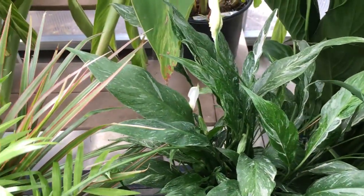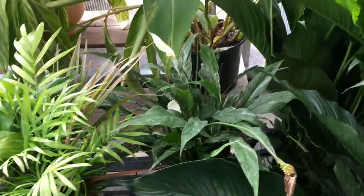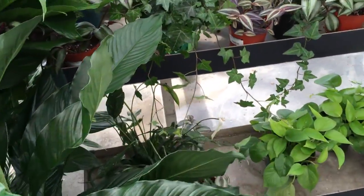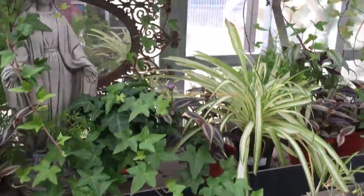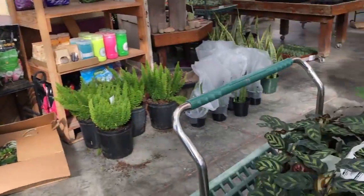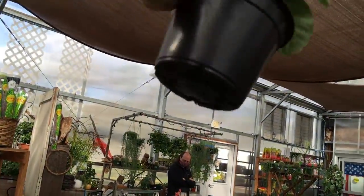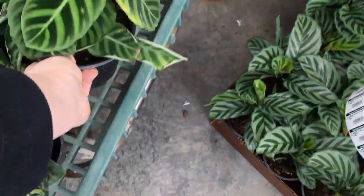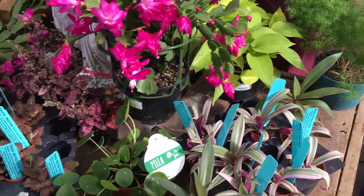Oh, and variegated peace lily. Domino? Is it called the domino? I don't know if this one's domino. Nope. I had to buy one because they're just so pretty. They are very. I think I got another one over here. That's a really pretty color. I like that. Calathea makoyana. Oh, they got the greener. They're not marked yet. Oh, there they are. Look at the baby. So cute, Calathea.